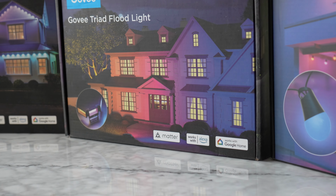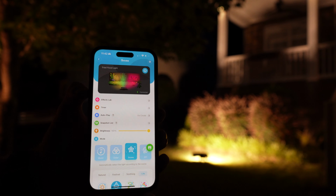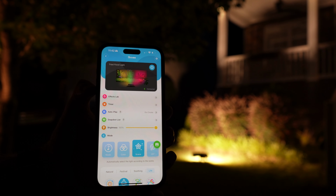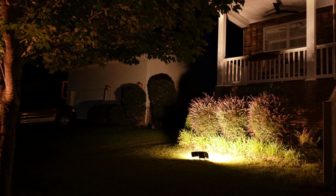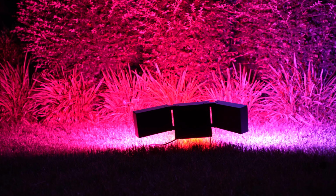Now this new Triad Flood Light is perfect for this, and let me tell you, this thing is bright. With a whopping 4,500 lumens of brightness, this thing can light up the whole house, probably your neighbor's house as well. It features the RGBIC WW technology just like the others, so it can do the warm and cool whites, as well as 16 million colors and cool effects. They say it can cover at least 430 square feet. So this is great for large outdoor spaces.